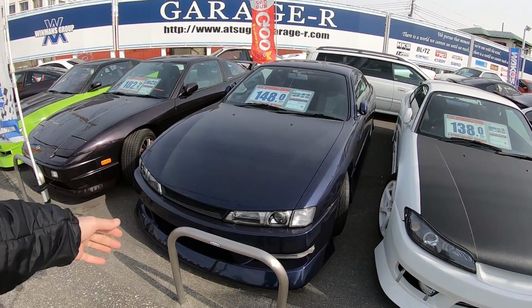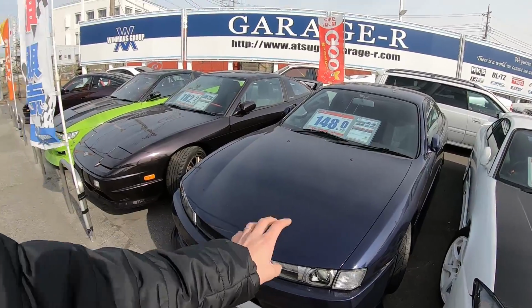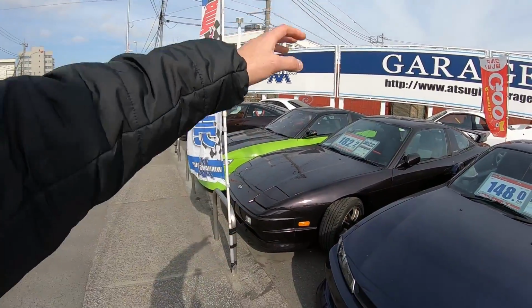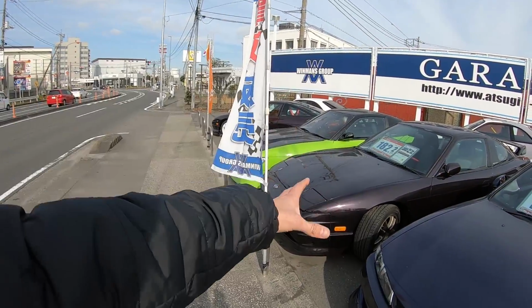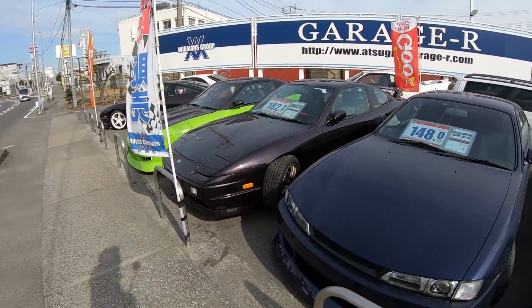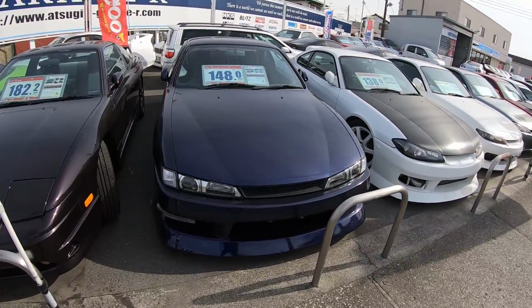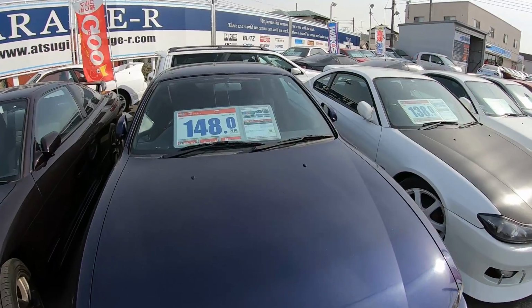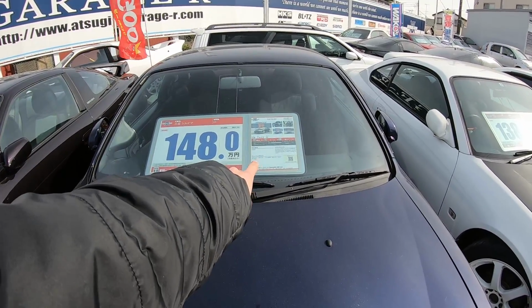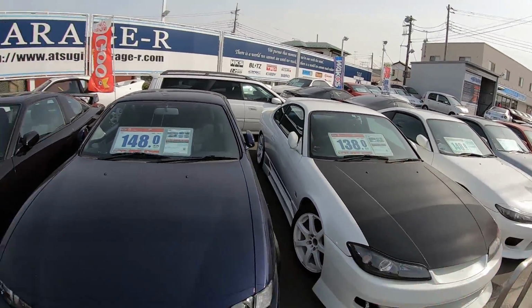S14 Koki. So a lot of people in the States, they just always know this as the Koki Silvia, right? But Koki just means Series 2 if you don't know. So that's why when I'm talking about the 180SXs and stuff being Koki, that's the Series 2 version of the 180. So the Type X, as you guys also probably know it as. So really nice S14 Koki, they want about $14,000 US for this, and it's only got 91,000 kilometers on it. That is low. Obviously manual, turbo, all of these got turbo engines in them.